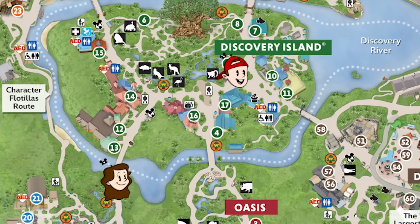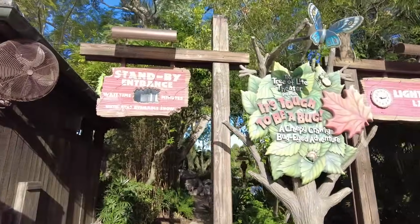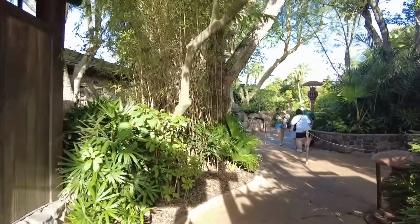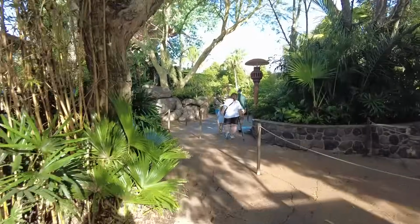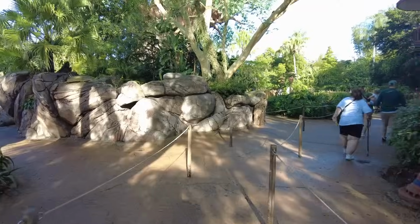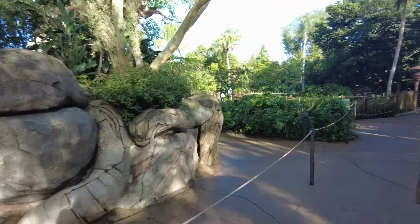Just because we are in Discovery Island, and there's still a couple more minutes until my first lightning lane, I figured might as well knock this one out. It's Tough to Be a Bug, which is a 3D show inspired by Pixar's A Bug's Life. Now there are some more immersive elements to this show that is definitely probably gonna be scary.